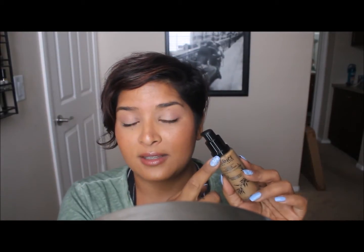But I love the fact that it has a pump and the container, or it has a glass jar. I didn't even mention, this is the Nuance Salma Hayek Liquid Foundation, and I have the shade Medium Deep Warm. So want to try that out and see if I could do a review on it.